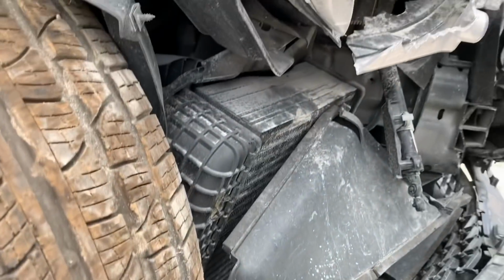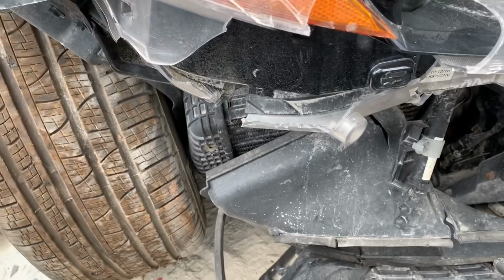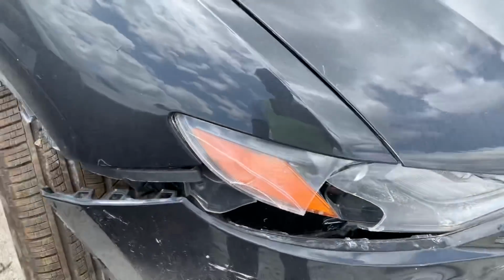I don't know if it actually messed up the inside of here. Probably a little bit, not too much. It doesn't look like it hit too much right here. Definitely need another light.